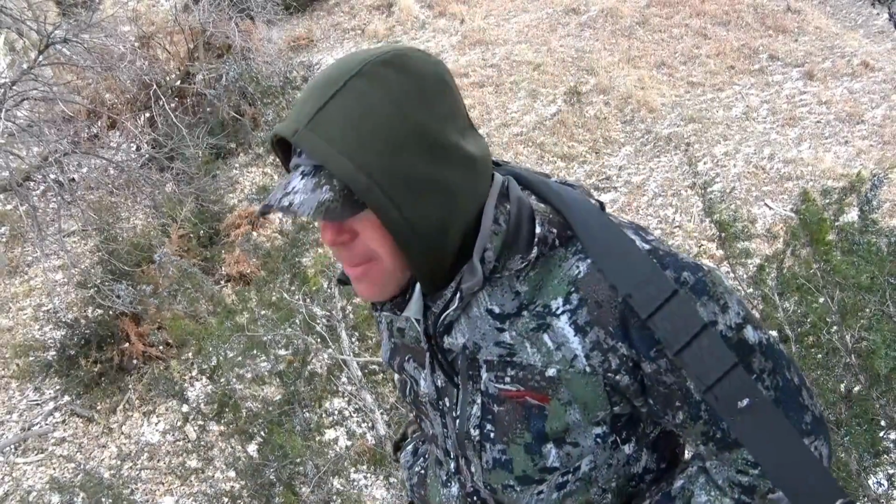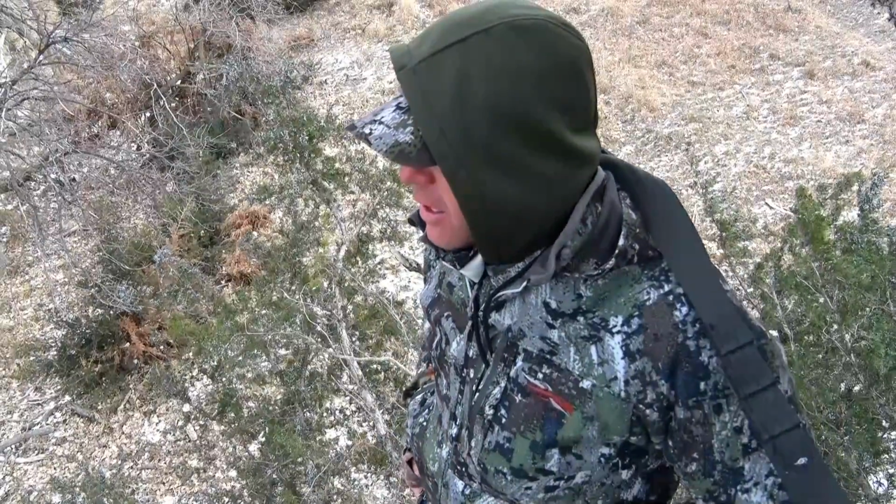Oh, it's cold. I mean, it's cold. We'll see what happens. We'll get on the track job and check him out. He's a good deer. He's a real good deer.